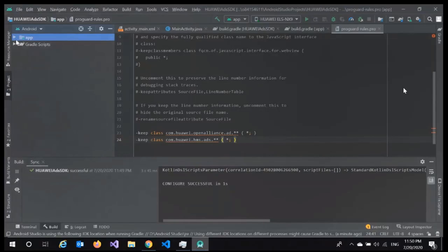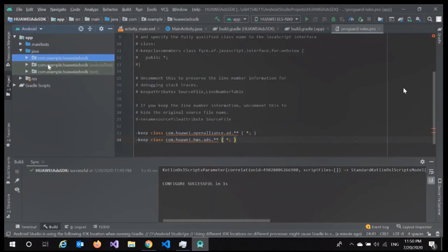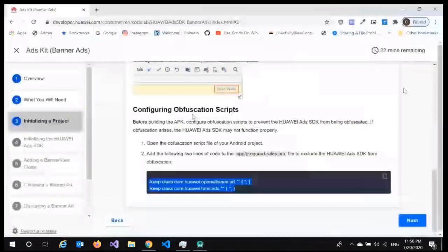Now we will move to the Android structure, or Android module, and now we will open the main activity. Okay, now let's move to the next step.